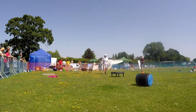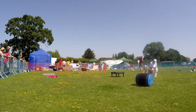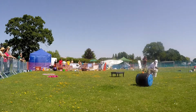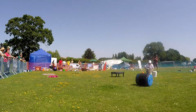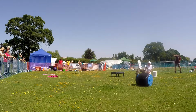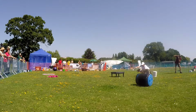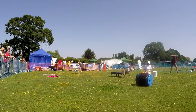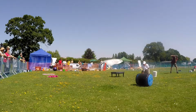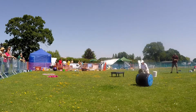And Bee can also sequence her activities rather nicely in order to perform clever tasks such as tidying rubbish away into a pedal bin. So for this, she needs to use the paw target on the release catch of the bin. Then she needs to wait until the lid opens and then precisely drop the rubbish inside before the lid closes. Very good, Bee. There's a bit more there, look. Well done, Bee.